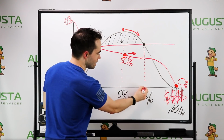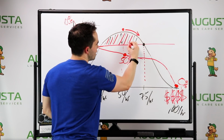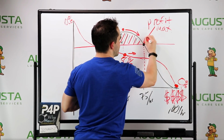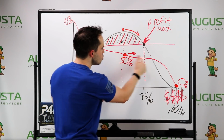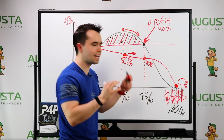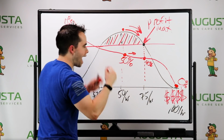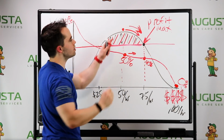Now, say I raise my prices to $75 per hour. Remember, the area above this line right here is our total profit. This is profit maximization, right at this point. And so what some people do is think, oh, if I raise prices, I'm going to lose jobs. You will. Your close ratio will probably go down, let's just say, to maybe 40% by raising your prices from 50 to 75. Again, this is just an example. But in doing so, you're reducing the amount of jobs you're getting, maybe reducing your revenue as this curve comes down. However, you're maximizing profit because the area above this curve is what you're going to make in profit.